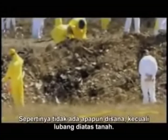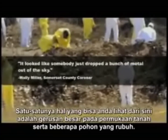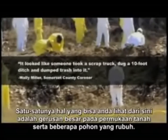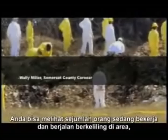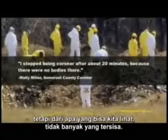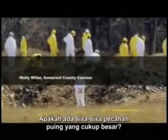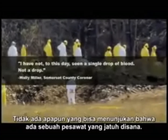It looks like there's nothing there except for a hole in the ground. Basically, that's right. The only thing you could see from where we were was a big gouge in the earth and some broken trees. We could see some people walking around in the area, but from where we could see, there wasn't much left. Any large pieces of debris at all? No, there was nothing that you could distinguish that a plane had crashed there.